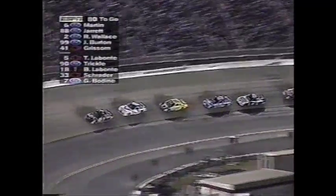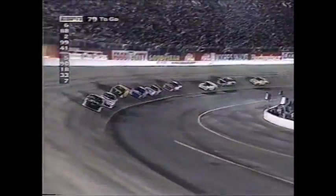Quick caution here, and he can go all the way around the racetrack. Jimmy Spencer is 32 laps down in 30th spot. He's running third in line. Right now we have 10 cars in the lead lap, counting Jeff Bodine in the 7 car. But Mark takes a look, trying to put him a lap down. Can't quite do it.